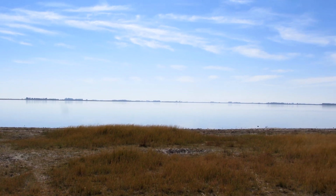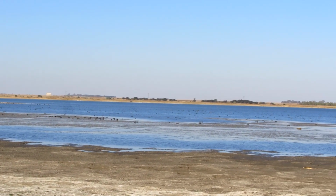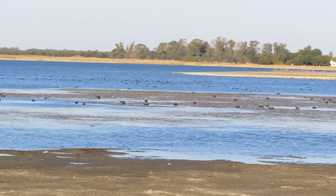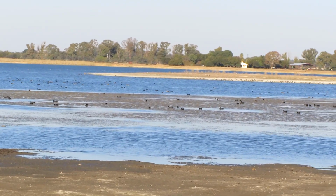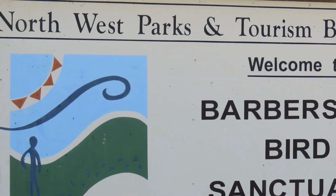Barberspan Bird Sanctuary is one of the best inland spots in South Africa to see waterbirds. It's also an excellent site to see a wide range of other birds, from raptors, vultures to seed eaters. More than 400 bird species have been recorded here.